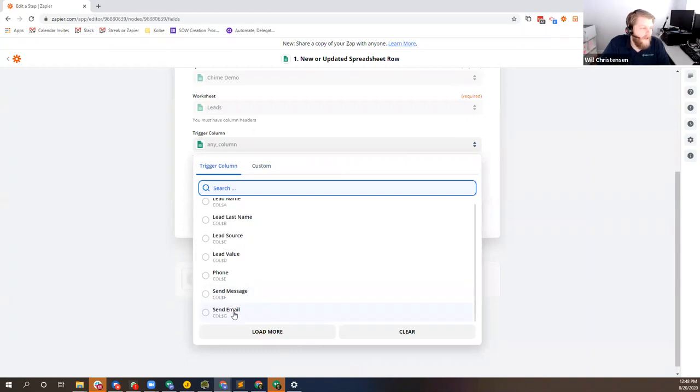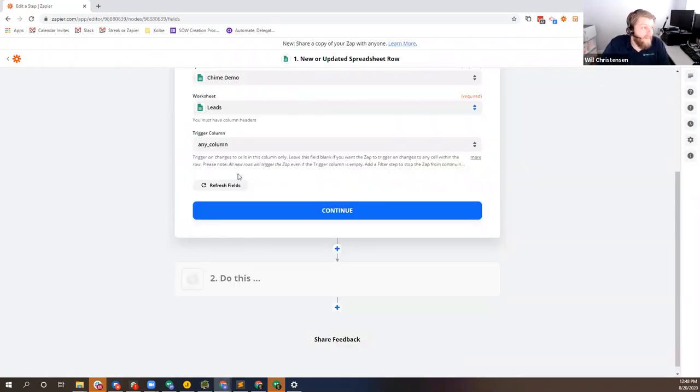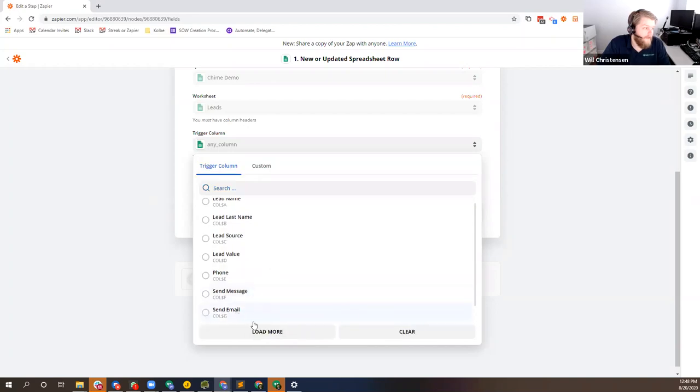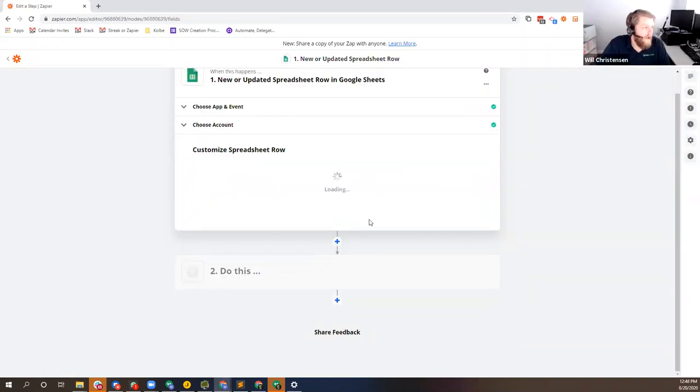So it's automatically going there and getting that information for you. If by chance you did another one and then you click the load more button right here, you can see it's going to pull in the test column. Okay, there we go. So it's totally dynamic. We'll bring that in wherever you want. I'm going to do this send message here and I'm going to hit continue.